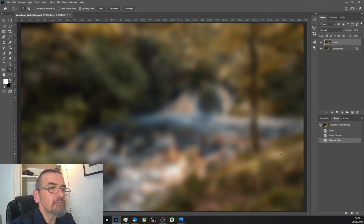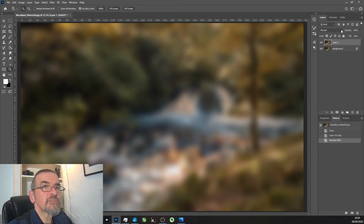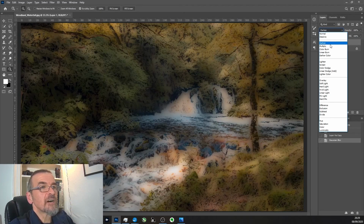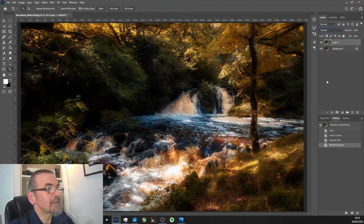Then the next thing you do is you overlay it on to the first one, and there's a number of different ways you can do this. If I'm in Photoshop, there's a bunch of ways you can overlay one layer on top of another. So darken, multiply, color burn, linear burn, lighten, screen, a whole bunch. Anyway, what I'm going for here is overlay.